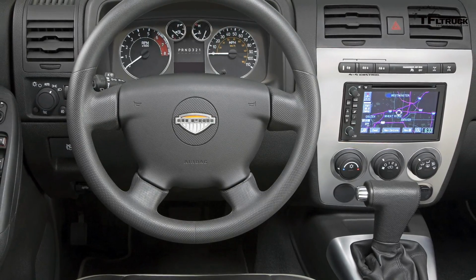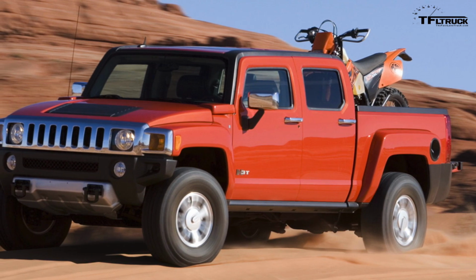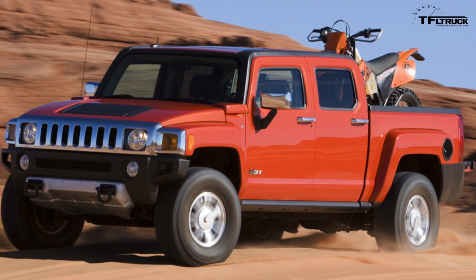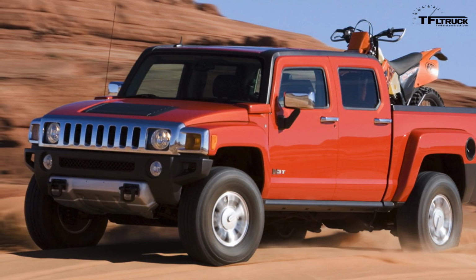So it's definitely something worth buying if you're looking for a small vehicle that can go off-road, haul, and has a V8. Yep, it's a mid-sized truck, but you're not going to see yourself coming and going. It's a unique truck and really cool.